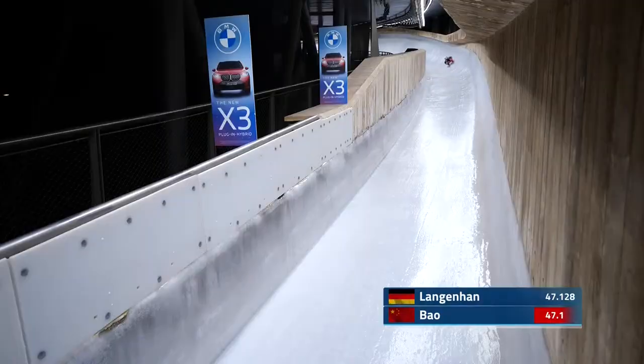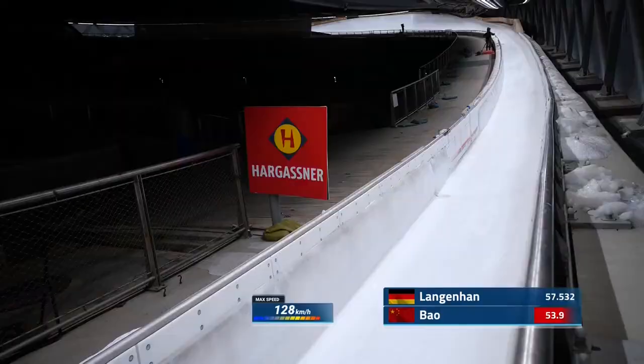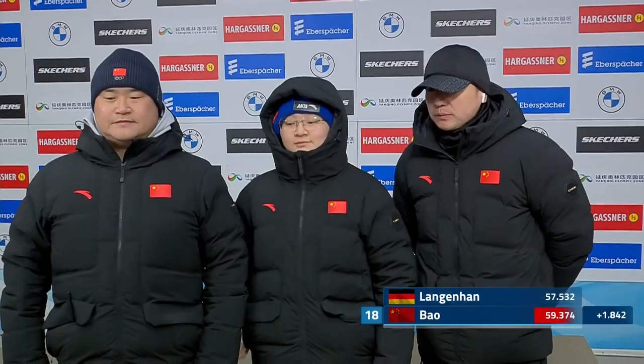So Bao a little way back now. Going to be about a second back, 1.1 at that split point. Putting down clean lines through some of the track. Spoke too soon as he just taps the wall through the Dragon's Tail. Ice flying everywhere as Bao crushes the finish line into 18th position.